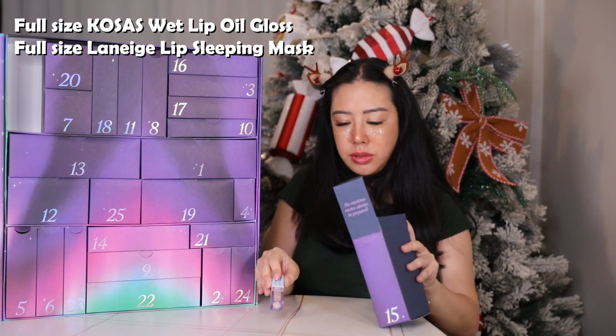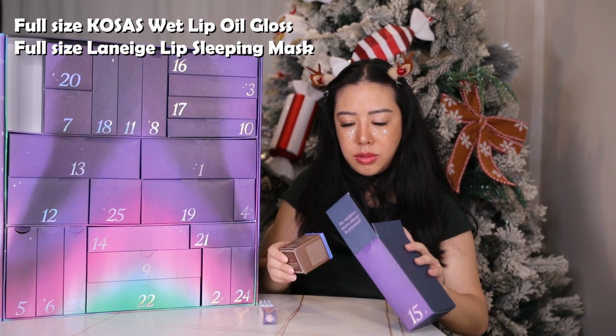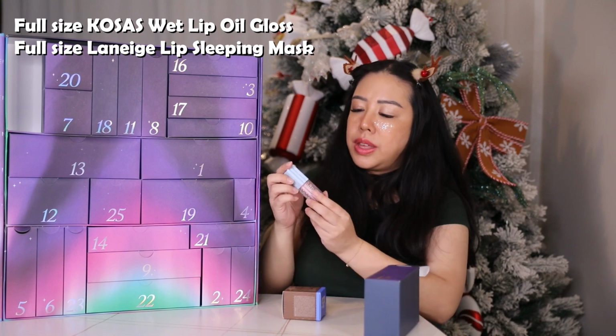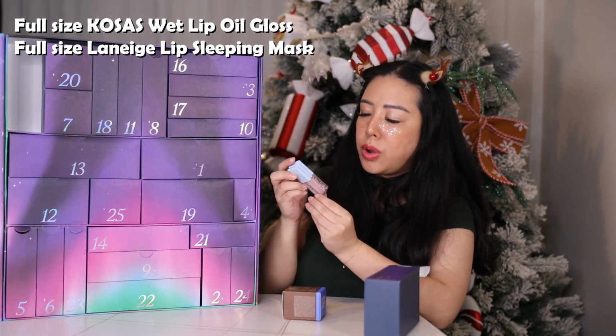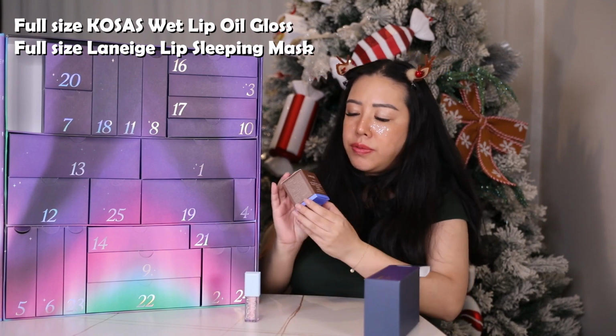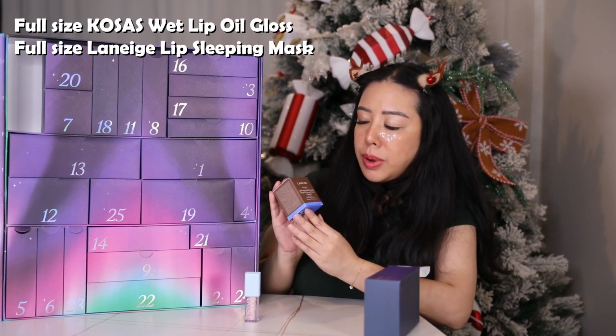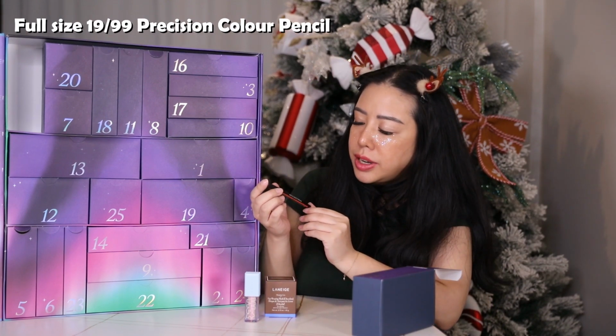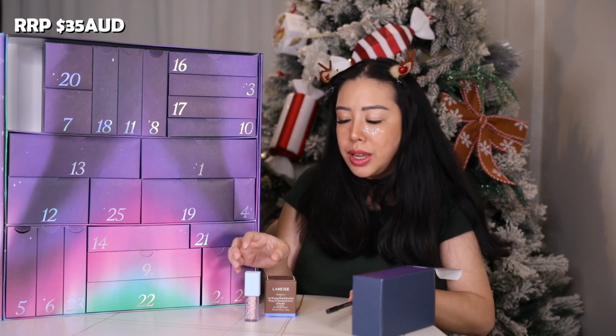Moving on to day 15, and we have 3 items. We have the full-size Kosas Wet Lip Oil. We have the full-size Laneige Lip Sleeping Mask in chocolate. And we have the full-size 1999 Precision Color Pencil.